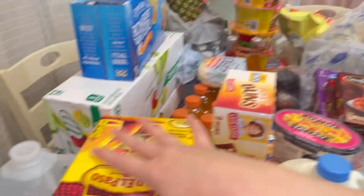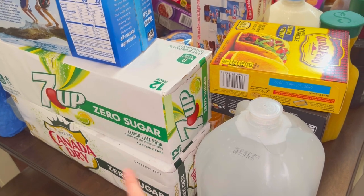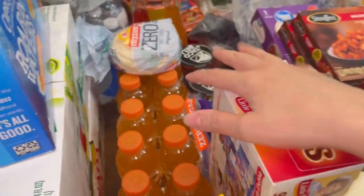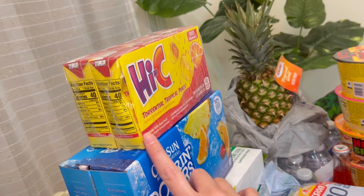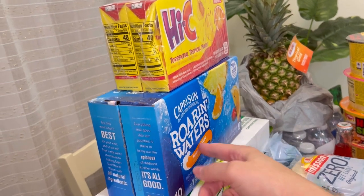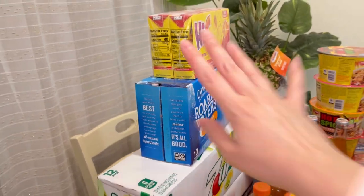Here's one water. I have more waters over there. I'll show you guys. I got the 7-Up Zero Sugar and the Canada Dry Ginger Ale Zero Sugar. They did not have my Dr Pepper Zero Sugar, so I still need to look out for that. Okay, I got my Gatorade Zero Sugar. I love those. Some Hi-C's for my daughter. These don't last long at all, but they're really good and tasty. So I got one pack of that and one pack of the Capri Suns Tropical Tide. I like those. Those are really, really good.